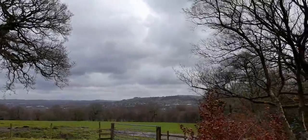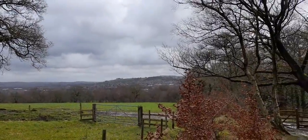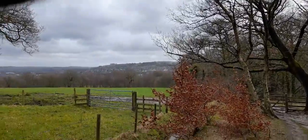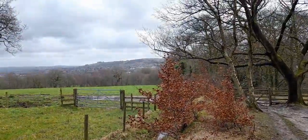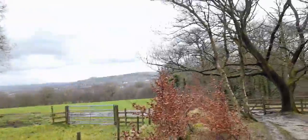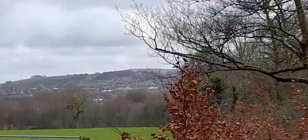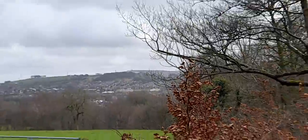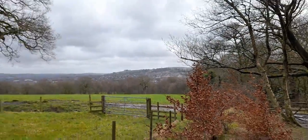Over this way, to my right, all these houses, that's Pennyhurst. Just above the houses, I'm going to try and do a little zoom. Try. That's not working very well. There we go. Just on that hill over there, that's Darwen Tower. Darwen's down that way.